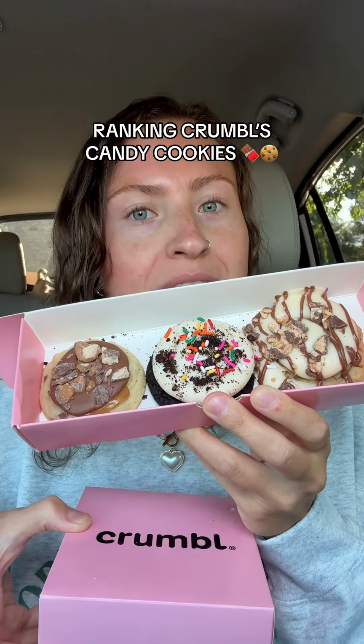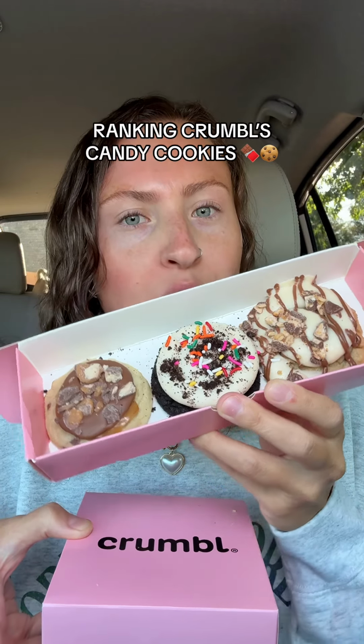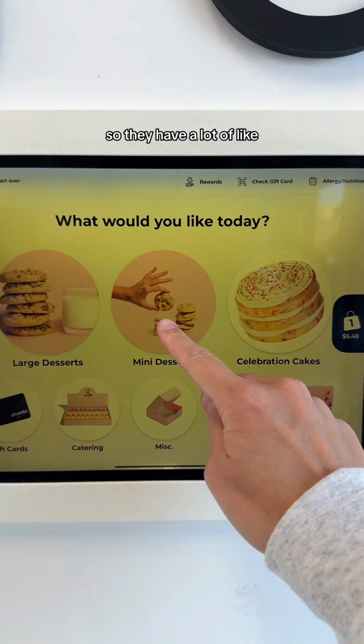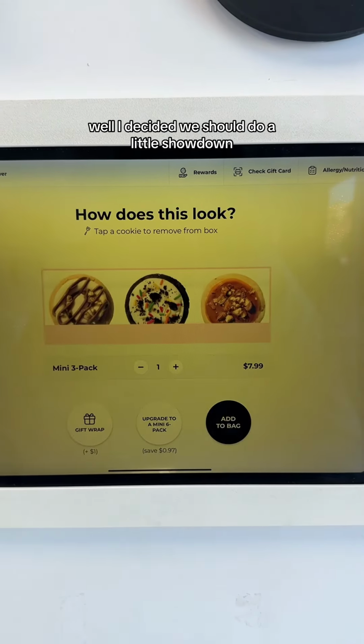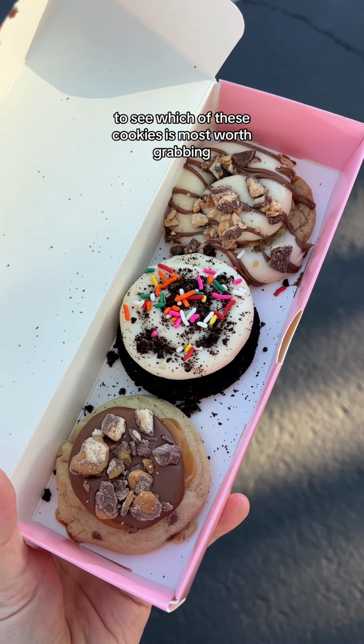Trying all of Crumbl's candy-themed cookies in this week's lineup and ranking them best to worst. Let's get into it. This week is Crumbl's birthday week, so they have a lot of birthday and candy-themed cookies in the lineup. Well, I decided we should do a little showdown to see which of these cookies is most worth grabbing. So we've got the peanut butter featuring Snickers, the birthday cake featuring Oreo, and the caramel shortbread featuring Twix. The peanut butter one already looks like a mess.